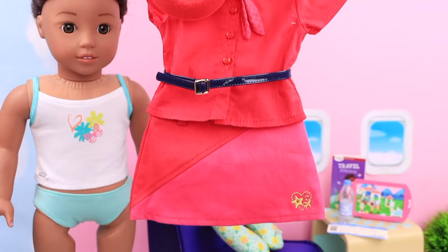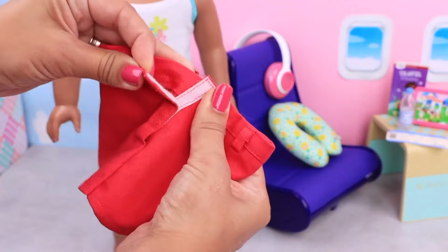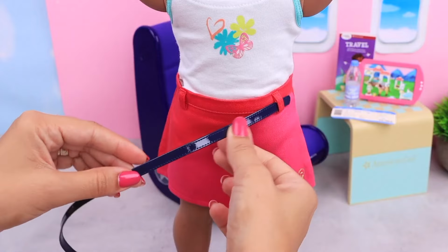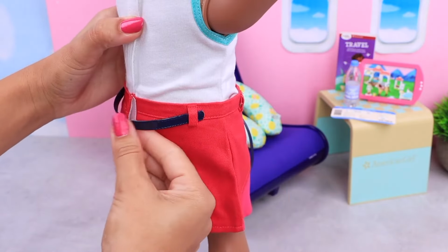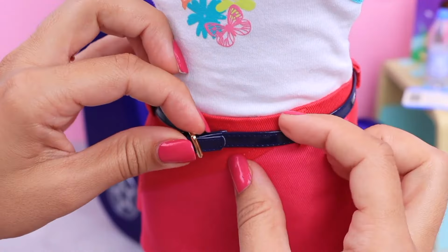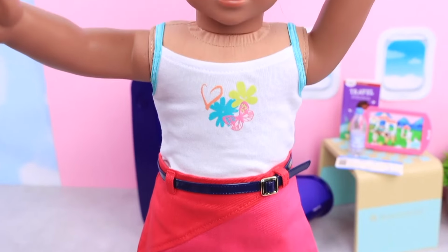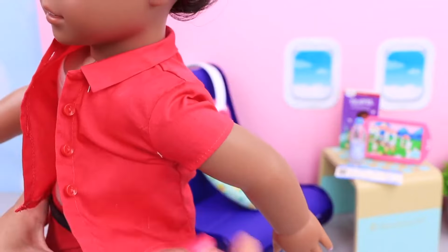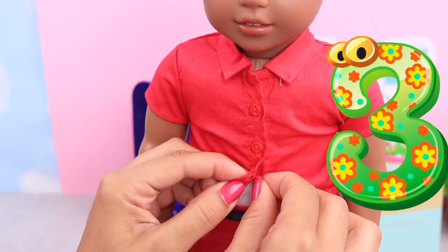Hello, I am the air hostess. This is my uniform. On our plane, we wear red uniforms for the air hostesses. A skirt, a blue belt, and a red shirt. Oh yeah, and my shirt has buttons. 1, 2, 3 buttons!